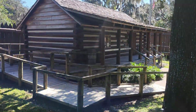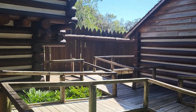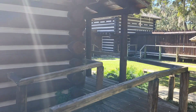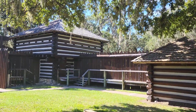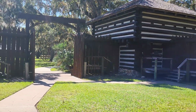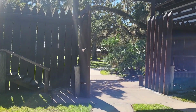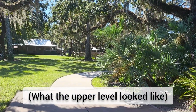I hope you enjoyed that tour of the storehouse and the blockhouses. Really neat place. And just to clarify, the lower levels of the blockhouses, these buildings on the corners, you can easily get into the bottom level, but if you have trouble with steps, that's pretty much as far as you can go, unfortunately. Hopefully this video captured what that looks like, if that's an issue for anyone who may come visit.